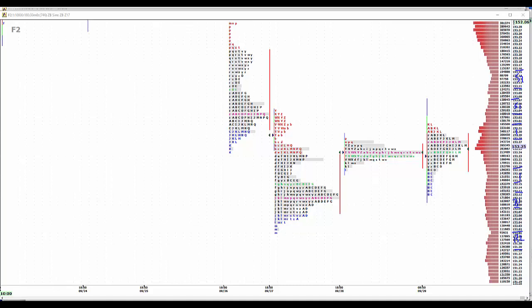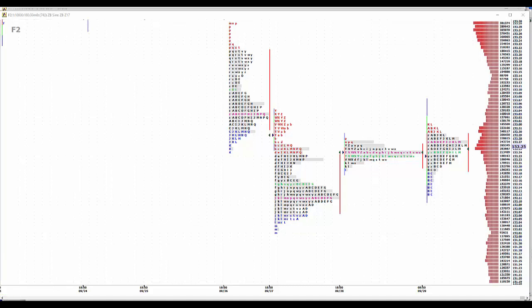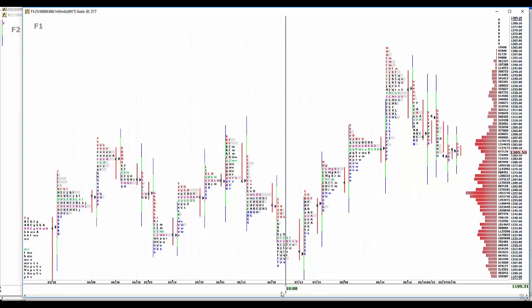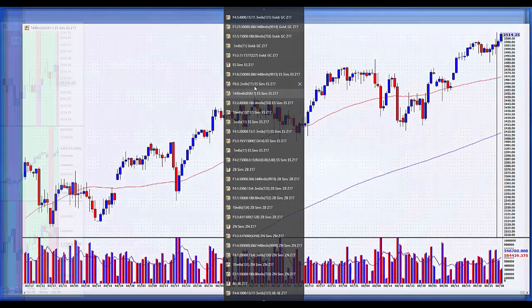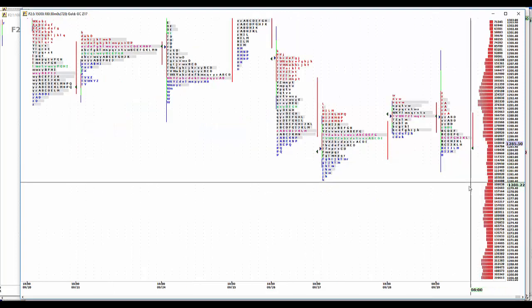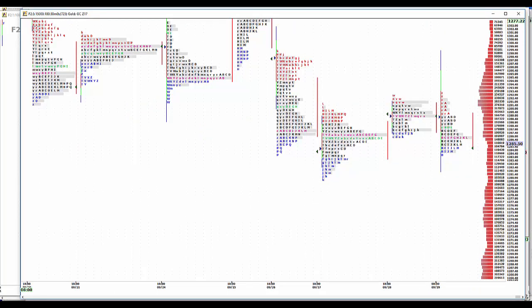Looking at gold. Higher low, higher high. F1 says it can rally. F2 is not going to show the same picture. Definitely a B. So 88s to 90s, sell 1. 93, 95, sell 2. 80 to 82, buy 1. 75, 77, buy 2.